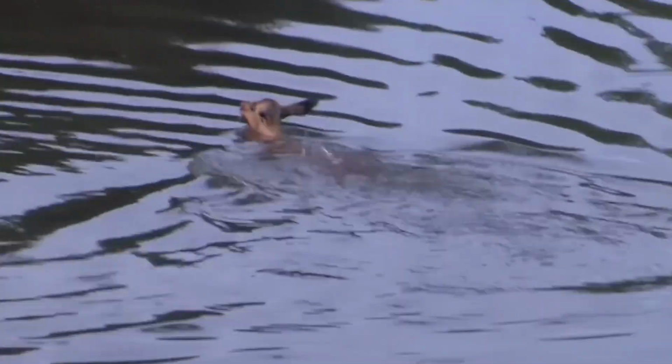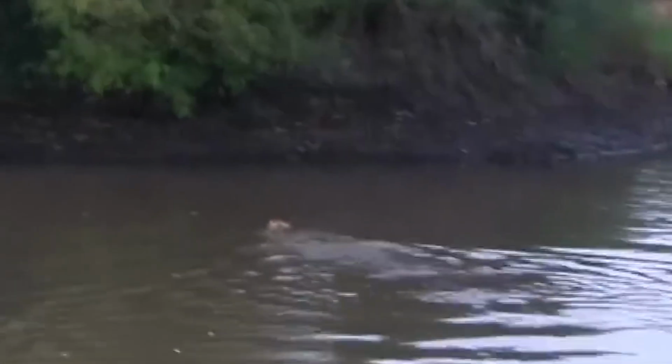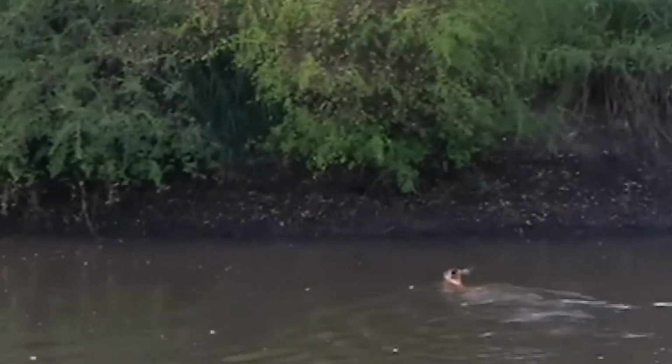An impala is swimming across the water trying to reach the other side. Halfway through, it suddenly spots a wild dog standing near the bank. Startled, the impala quickly turns back, thinking it is in danger. After a moment, when the impala realizes the wild dog is no longer there, it changes direction again and continues swimming toward the opposite side.